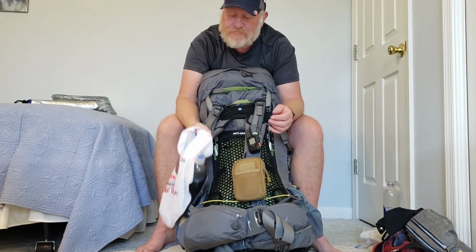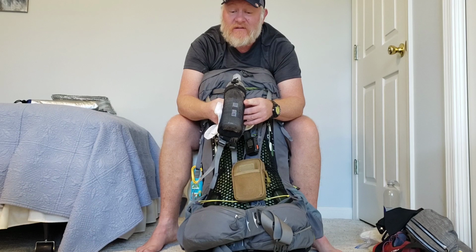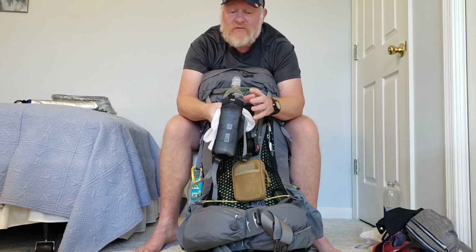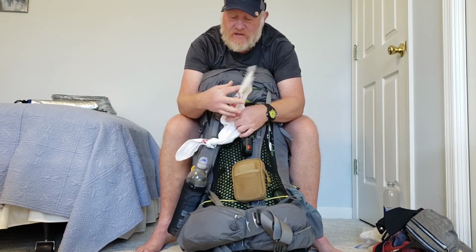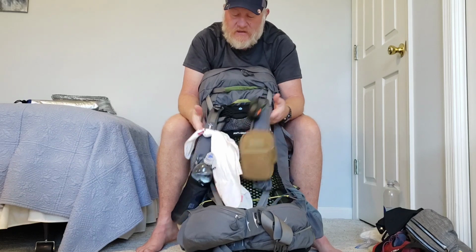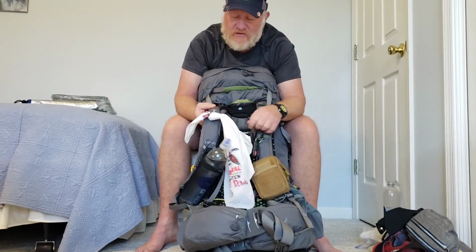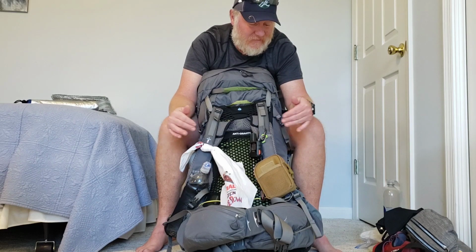On this side, I have a Sea to Summit Ultralight gear bag, a 1 liter Smartwater bottle with a sport cap, and then just a bandana tied around here, and a little cross pin that I got at the bookstore. Put that on there. But that's everything that I have attached or in pockets on the outside.